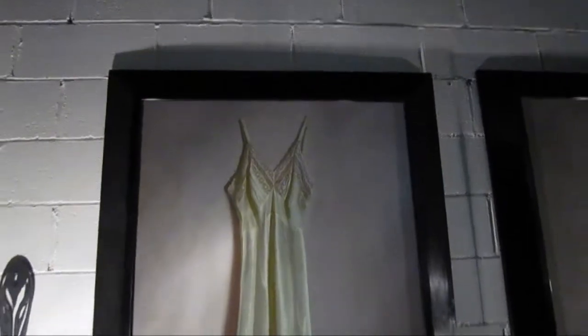Here's some more pieces by Kristen Kunk. It's titled Pink Slip. Oil on linen. And this is Vintage Green Slip. Also oil on linen.